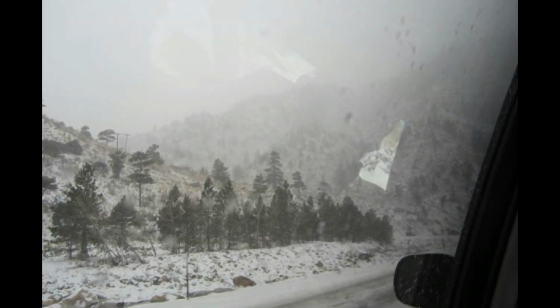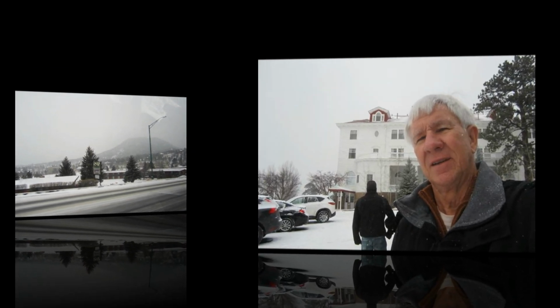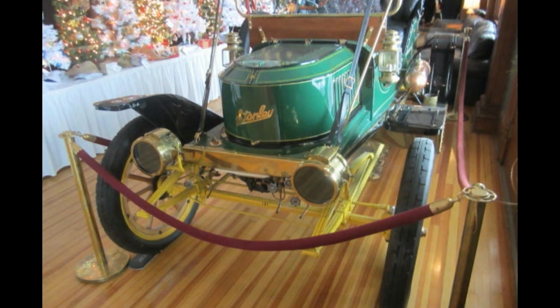But here's the thing. These mountain passes, if you look at them real close, there was snow everywhere. By the time we got up there, maybe it was a couple hours, I don't even remember, there's the hotel. That's the Stanley Hotel. And it was freezing cold. They have a car in the lobby. And among other things, if you watched the movie, they let you dress up like Jack Nicholson.